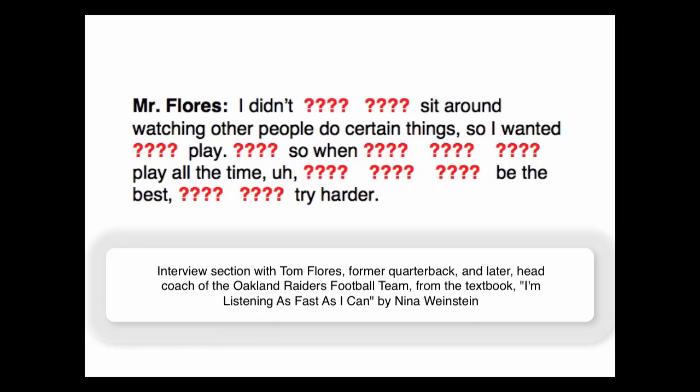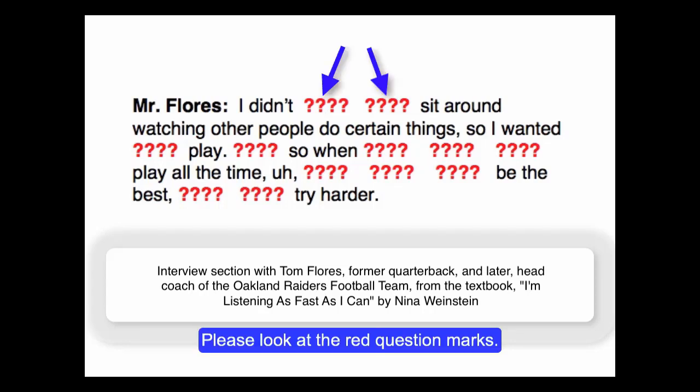I didn't want to sit around watching other people do certain things, so I wanted to play. And so when you want to play all the time, you want to be the best and you try harder. Mm-hmm. Please look at the red question marks.